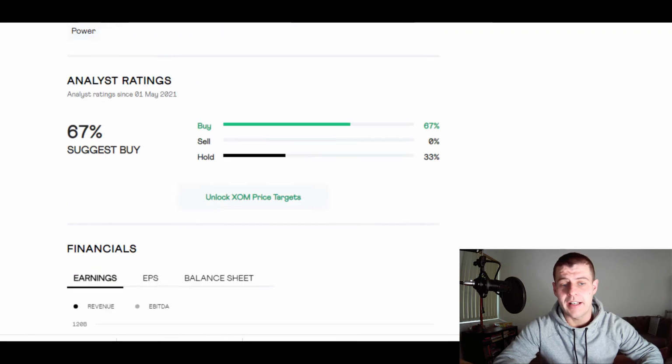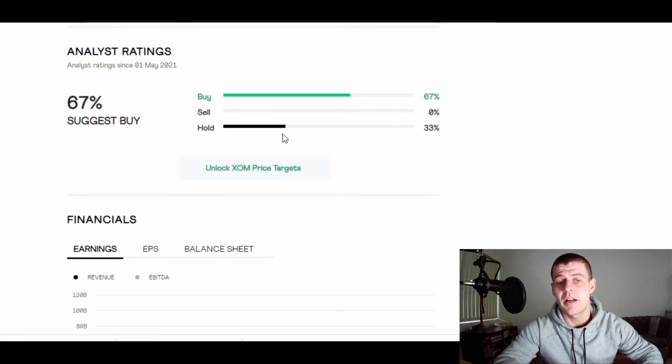Now, it gives you a rating of what analysts suggest. So most people are saying buy, some people are saying hold, nobody is saying sell Exxon Mobil.